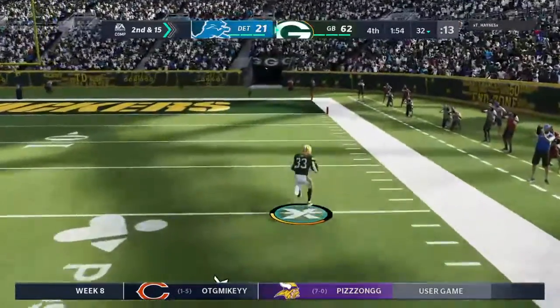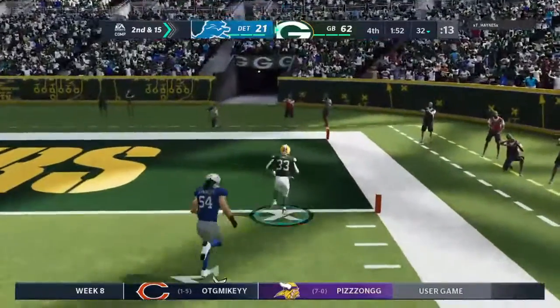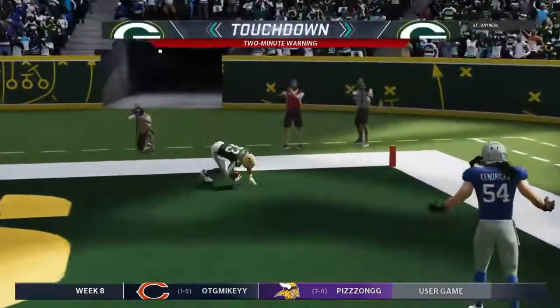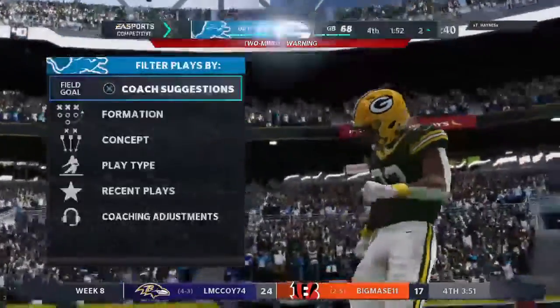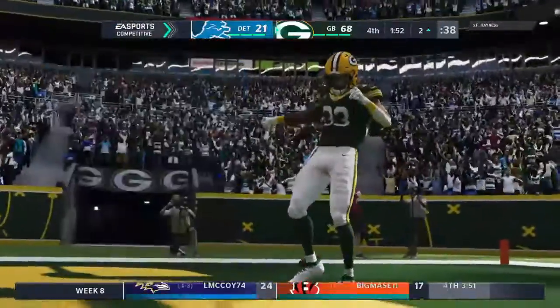A big seam, and he might go all the way. And he will get into the end zone. It's another touchdown. This thing is ugly. You crazy, boy. You crazy.